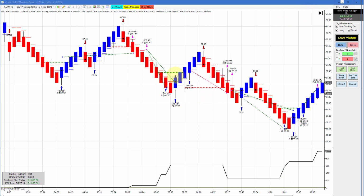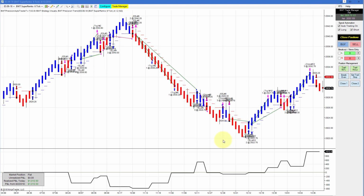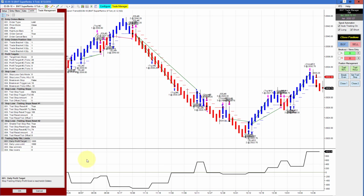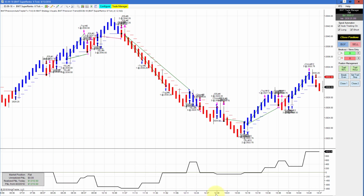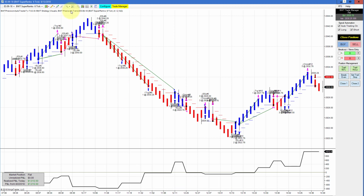So every day I'm going to try to do something educational here. So let's just work with the next chart. Okay, the Emini S&P on a Super Renko 6 tick did 1,000 and had one tick of slippage. So what I'm going to talk about today is Renko bars.